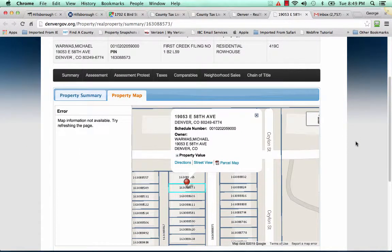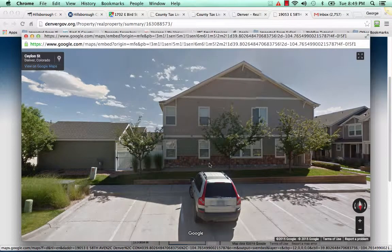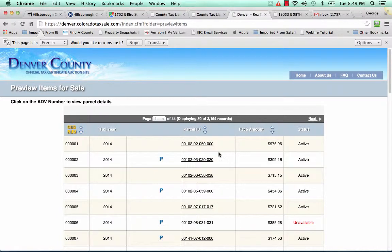Colorado's mapping and their online services are really, really good. So right here, I can go to the street view. Boom. That's a property I would buy the lien on. All day long. All day. So let's see how much that lien is. Okay, I closed that. Let me go back. This particular lien was the first one.